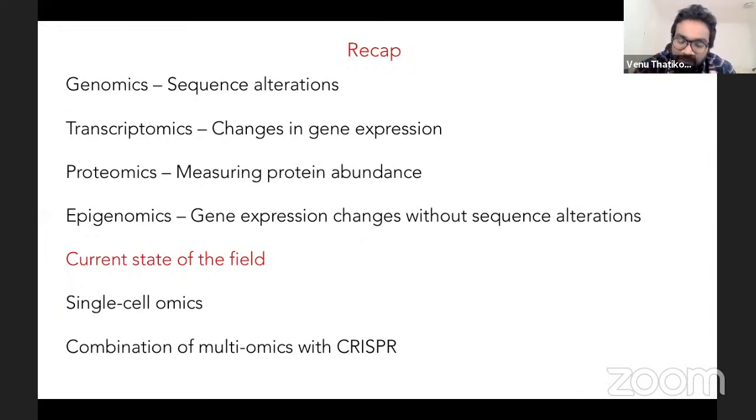Proteomics is basically measuring the protein abundances and protein post-translational modifications. Epigenomics is gene expression changes without actually modifying the DNA sequence. So those are the different kinds of omics fields. And what is the current state of the field? What new technologies are coming up?